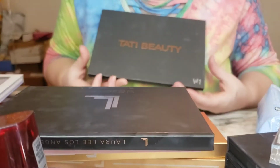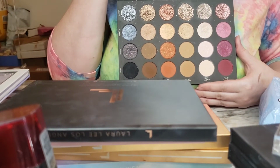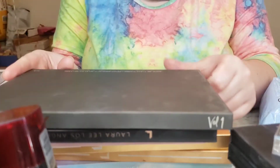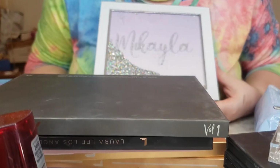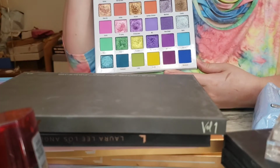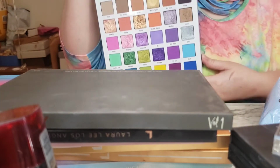We have the beloved Tati Beauty. And unfortunately, this is no longer available under sad circumstances. But if you got one, you better treasure it because I'm treasuring mine and I'm never getting rid of it either. This is my Michaela palette from Glamlight, my first Glamlight palette, and I think it is beautiful. I pulled this out the other day for Mardi Gras, and oh, it's so, oops, did I just jab my finger? No, I'm good. But it's so beautiful.